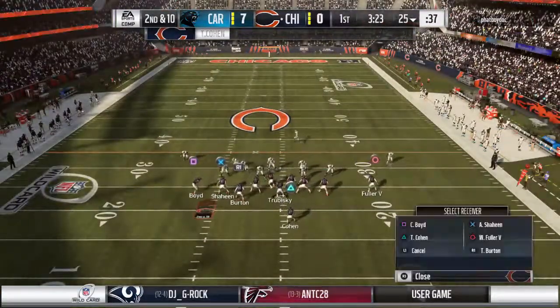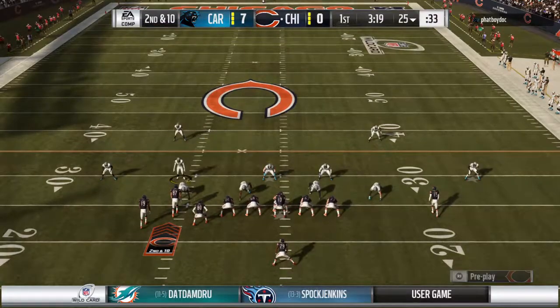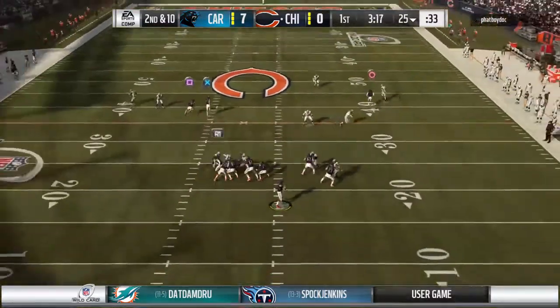And he stopped immediately there. Call it no gain on the play, and it'll be second down. Off the play fake, here's Trubisky.